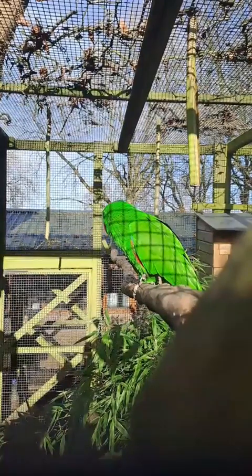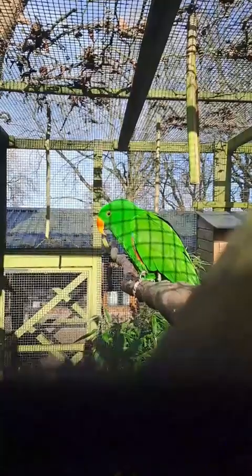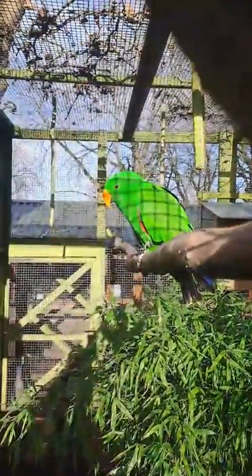So we'll crack on. Like I say, these guys are Eclectus parrots. We have our male Terry here in the picture at the moment, and then we've got our female June just on the ledge there. We will focus on Terry though, just because he's at a slightly better angle.